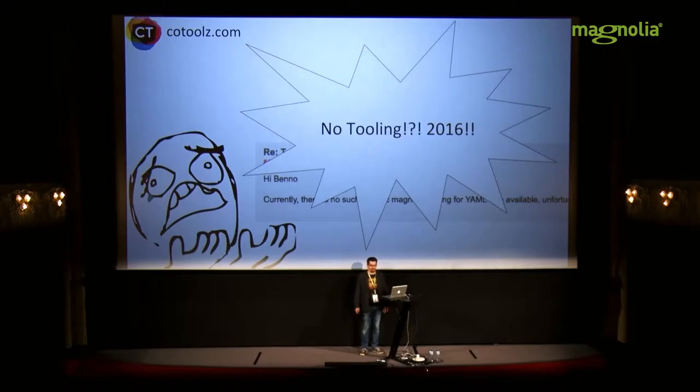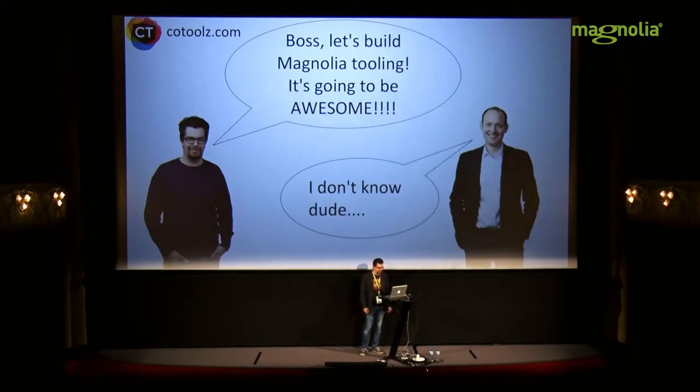So I went straight back to my boss and told him, let's build Magnolia tools. It's going to be awesome. And he was like, I don't know, dude. Really? Do we have to do that? And well, as I'm not listening to my boss, I did it anyway.